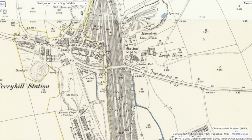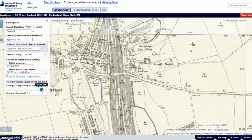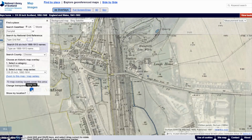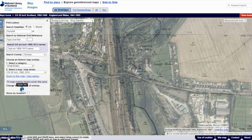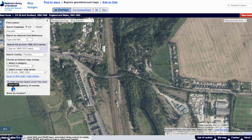An 1897 OS map shows a busy railway infrastructure, including platform layout. A graduated OS overlay map shows the disappearance of the majority of the railway, including platforms. Ferryhill Station is now only a through route for the East Coast Main Line and local freight traffic.